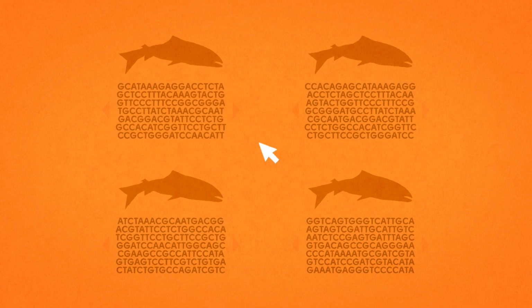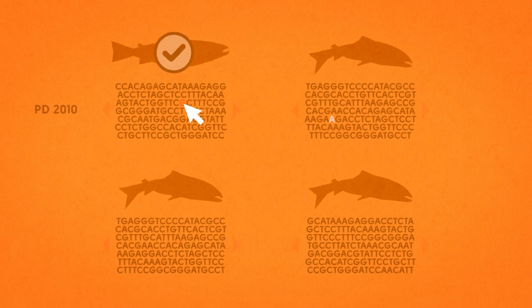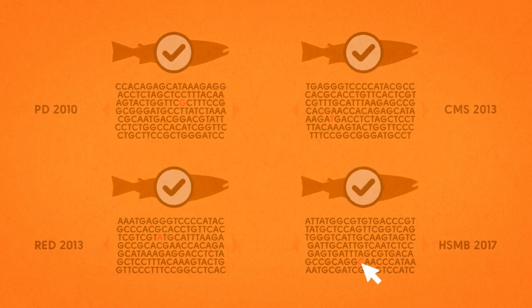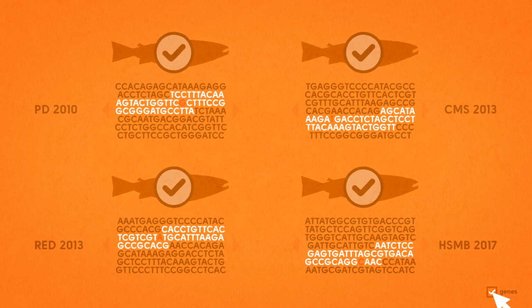Since then, AquaGen has found beneficial mutations for pancreas disease, cardiomyopathy syndrome, fillet color, and heart and skeletal muscle inflammation. This method works when the trait is controlled by single genes.